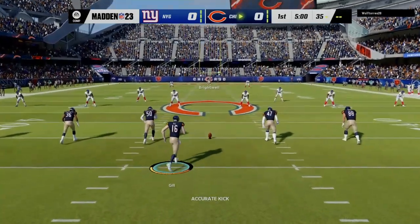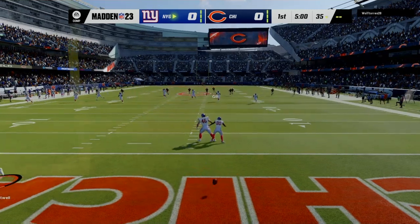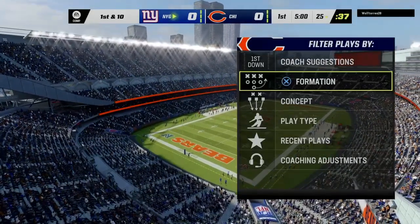Here's the punter, Trenton Gill, now to do the honors, and off we go here at Soldier Field. And that one will bounce out of the back of the end zone, so we will start here at the 25.